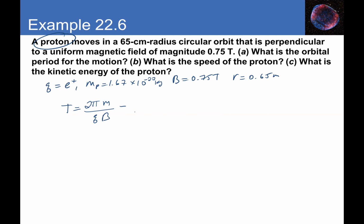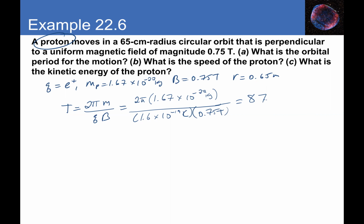Once you derive that equation, you get this. And then from there, it's 2 pi times the mass, 1.67 times 10 to the negative 27 kilograms, divided by the charge, 1.6 times 10 to the negative 19 coulomb, times B, which is 0.75 Tesla. So you can see there's no radius in this case. We get roughly 87 nanoseconds for the period. That means it takes 87 nanoseconds to go around one time.